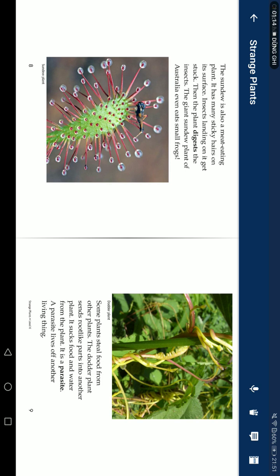The sundew is also a meat-eating plant. It has many sticky hairs on the surface. Insects landing on it get stuck. The giant sundew plants of Australia even eat small frogs.